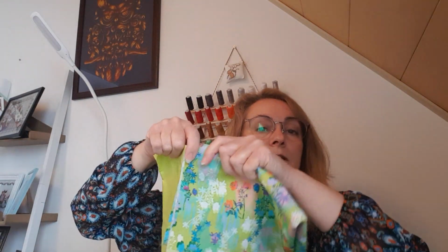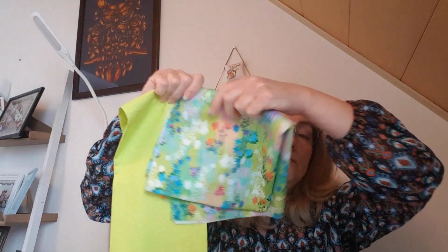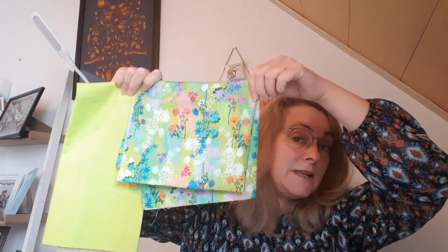And then the fabric I have for the lining is this lovely bright green. You can just see, there we are. It's got white dots on it. And I have enough fabric, I believe, for another bag, which I haven't made up because I don't know what size anybody might want.